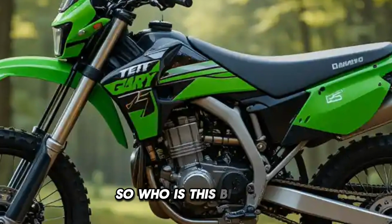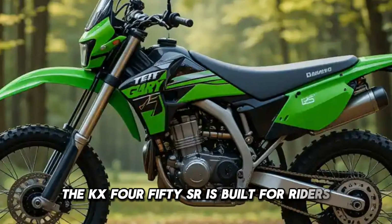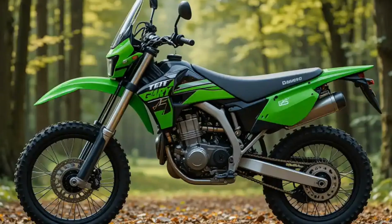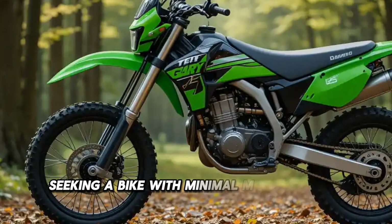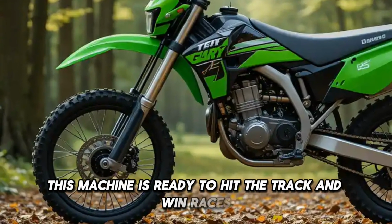So, who is this bike for? The KX 450 SR is built for riders who want a championship-level motocross bike straight from the dealership. Whether you're an amateur racer looking for a competitive edge or a professional rider seeking a bike with minimal modifications needed, this machine is ready to hit the track and win races.